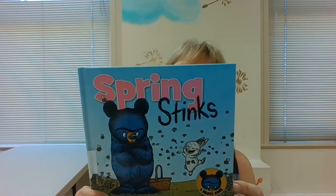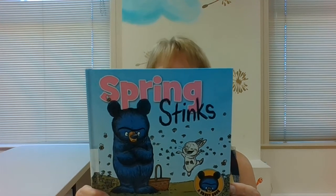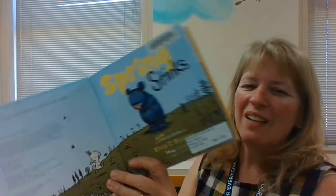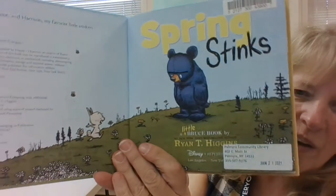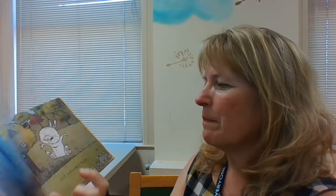And the explanation is Ruth the bunny is excited to share the smelly springtime smells of spring with Bruce. What will Bruce think of all that stink? I wonder. Let's see what happens. Spring Stinks. Oh, look at the end paper. Look at her. She's like, yes, it's spring. Hooray. Sometimes I feel like that. She looks so happy. And Bruce is like, why are you running towards me? Let's see what happens in this story.